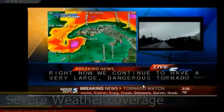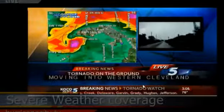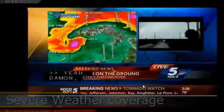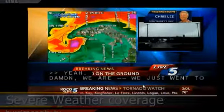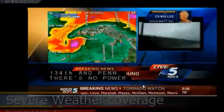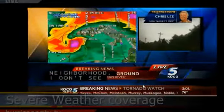Chris Lee. Yeah, Damon, we just went through 134th and Penn. There's no power. I'm looking at the neighborhoods. Obviously it's still light, so with the lights, I don't see a whole lot of electricity. I'm thinking maybe these areas are out.